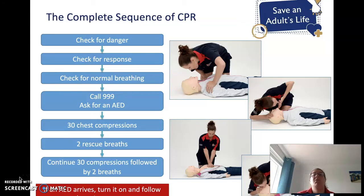We're going to get our teddy bears and we're going to go through from the top. So we're going to check for danger, make sure the area is safe. Check for response, asking, are you all right? Check for normal breathing, so 2 fingers under the chin, hand on the head tilt, chin lift, and we're going to get down and listen, look and feel for up to 10 seconds. And if there's no normal breathing, we're going to call 999 and ask for an AED or a defib as it's sometimes known. Once we know the call's being made for help, we're going to do 30 chest compressions.